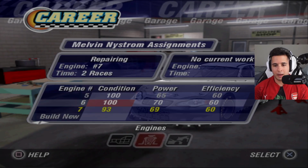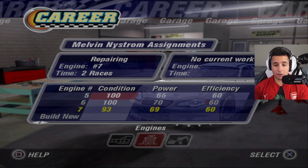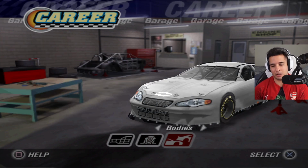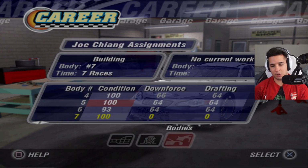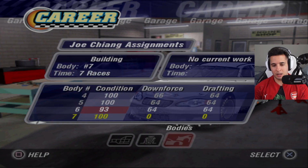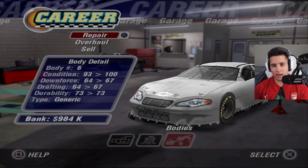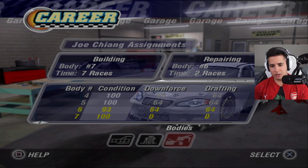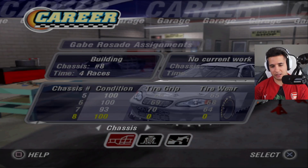$146,000 right away, and then we will go ahead and repair that. Right now, we don't have to overhaul engine number 5. Engine number 5 is probably going to be the one we sell, to be honest. That's going to be the situation there. Body number 6, if we overhaul it, nothing happens. That is our brand new body. We will go ahead and repair it for $151,000. Now let's go to the chassis and look at what's going on here.